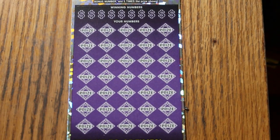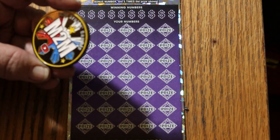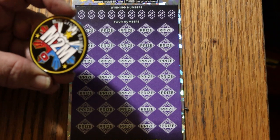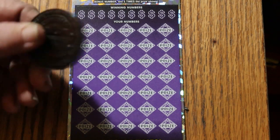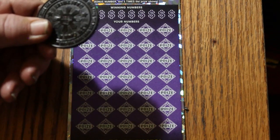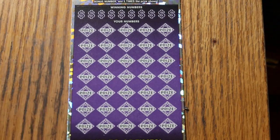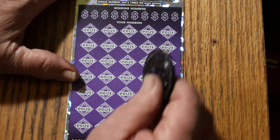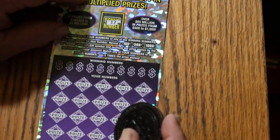Got her centered. We're going to be using M2M Grub and Gamble's excellent coin, which I prefer to use for the big boys and the tough to scratch tickets. Although this ticket is not that tough to scratch. And when you flip it over to this side, that gives you the sharp edge on this side here. So anyway, ticket number 8, starting with the bonus number of 17.